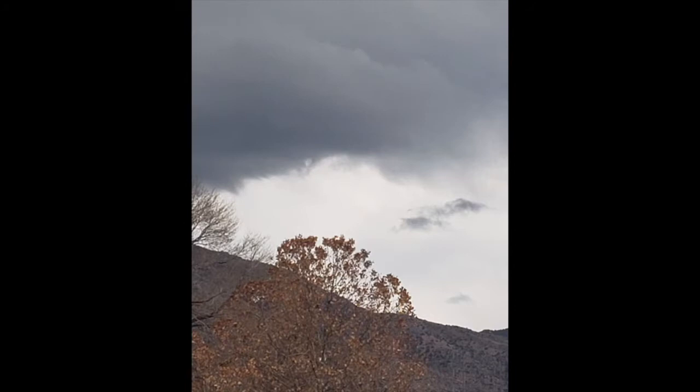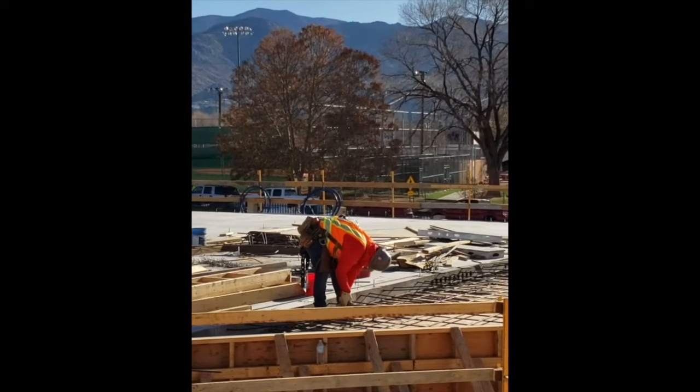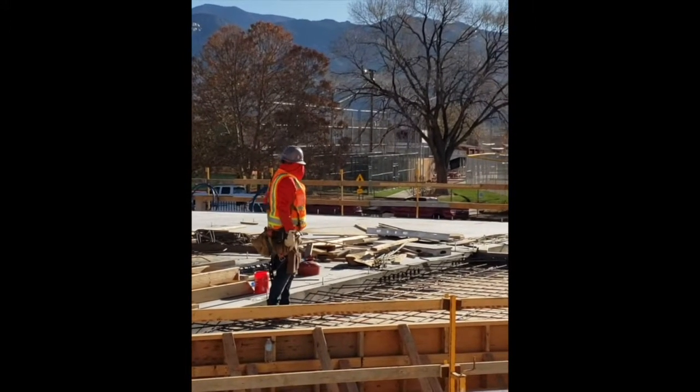All day Saturday, the clouds roiled and the wind blew. It even snowed in the mountains in the afternoon. But today, the sky is blue, the air is crisp. Worker is busy tying rebar for the triangle that will have concrete poured early tomorrow morning.